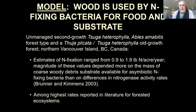So what we're finding is that nitrogen fixation by these free-living nitrogen-fixing bacteria is contributing potentially large volumes of nitrogen to the nitrogen cycle in soil food webs. And part of promoting that kind of nitrogen fixation is providing the substrate on which these bacteria do their work.